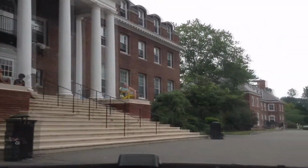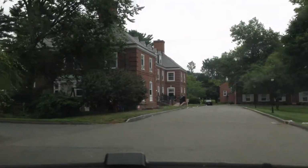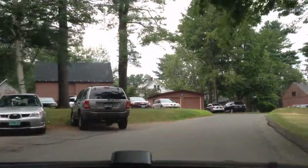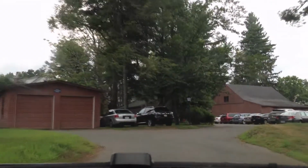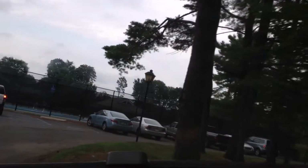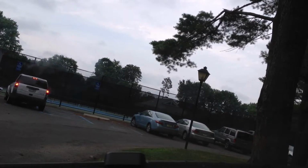Very nice. School children playing on the right. And here are the tennis courts on the right. Excellent. Now finding parking is always difficult here. So let's see. That's never a smart idea, is it? So here we are.